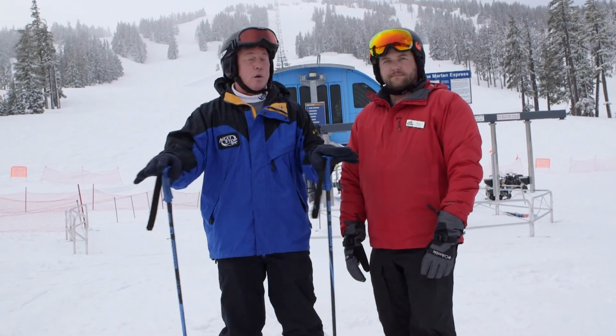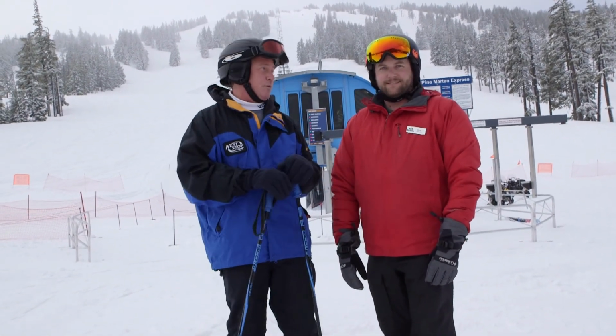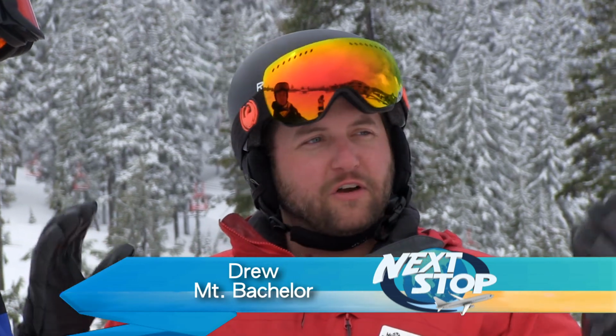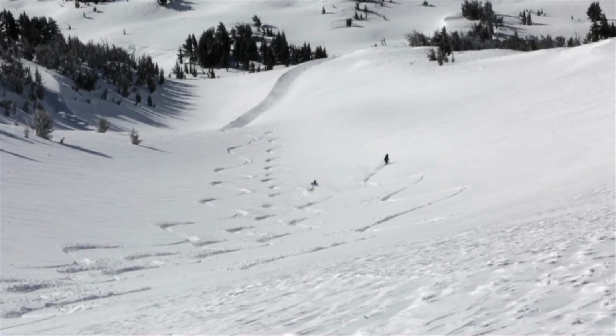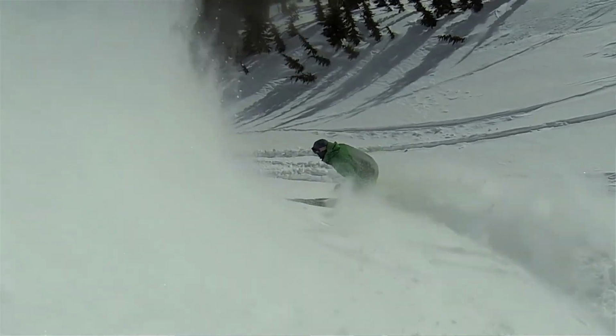Mount Bachelor in Central Oregon has been rated one of the top 10 ski resorts for families in the United States, and for good reason. This is not a small mountain, but there's really something for everybody, Drew. There is. That's one of our big selling points. Very, very large mountain, 5th or 6th largest in the whole United States in terms of acreage, but we do have something for everybody. Beginners are happy, our experts are happy on the backside of our mountain on those sunny powder days, so truly something for everyone.